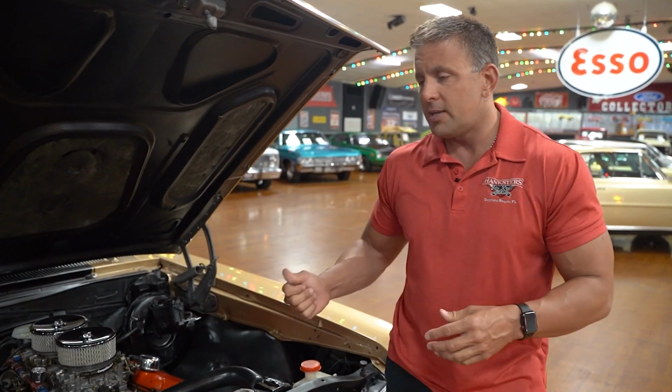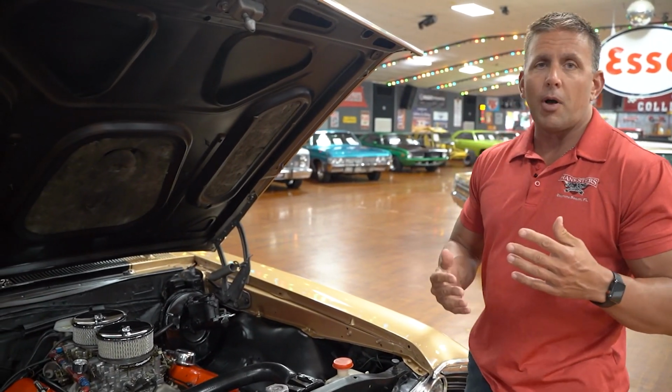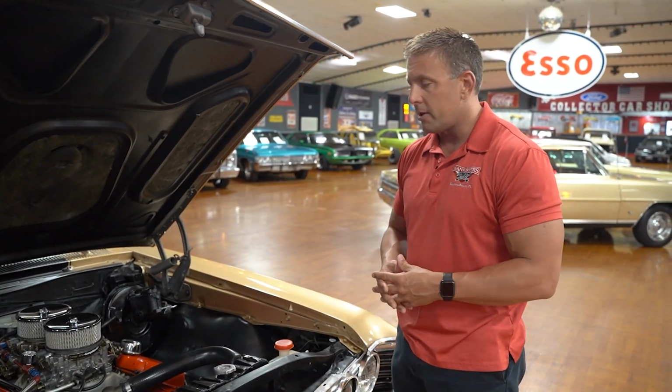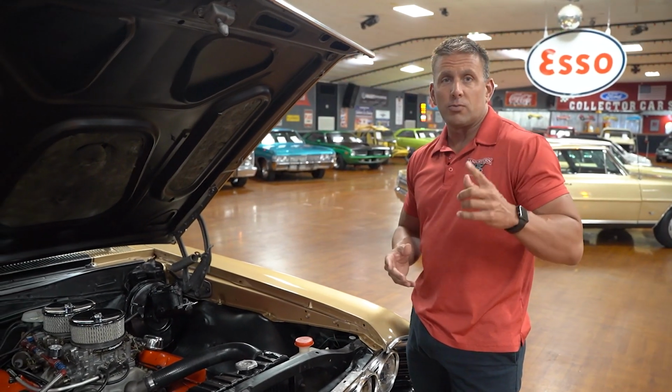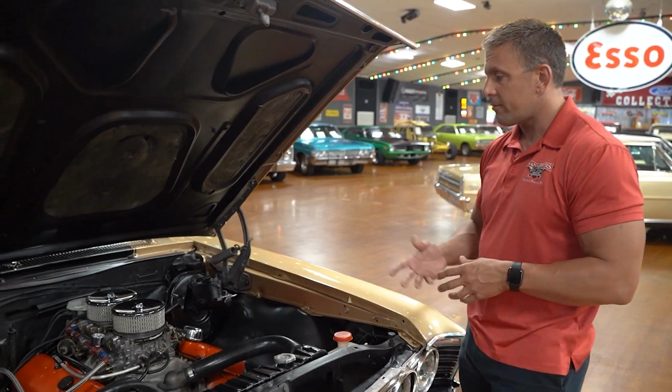I don't know what the deal is with these particular cars right now, but desirable, desirable, desirable. 1967 Chevrolet Chevelle. And when I say desirable, I mean all Chevelles. We are selling the heck out of 66 through 70 Chevelles right now. They sell almost immediately.